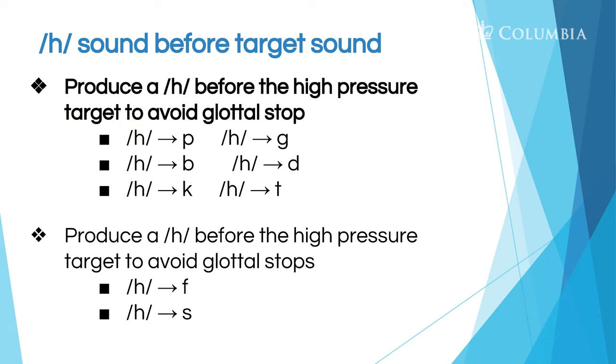Another strategy to use when eliminating glottal stops is using the before the target sound. And we want to produce the without any voice. So for example, when producing the p sound, we can say p, p, and make sure not to stop between the and the p. Make it continuous. So p, p, p, p, p.